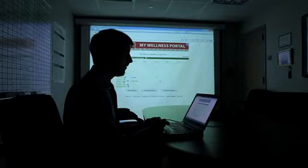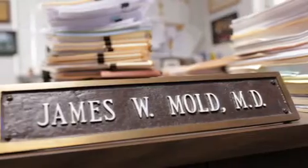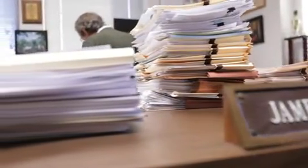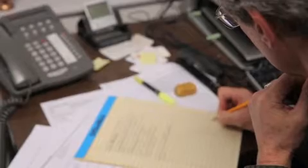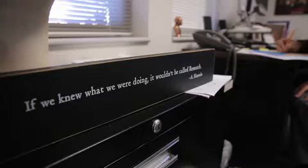I think the future of healthcare is prioritization. If you ask most doctors to look at a patient's medical record and prioritize the various interventions that would be suggested by that medical record, they would have a very difficult time doing that. And so that's what we've built into My Wellness Portal, and it really requires sophisticated math. And that's where information technology is the perfect answer.